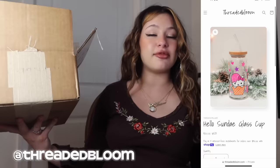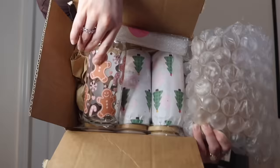Okay, and then the next package is from Threaded Bloom. I've been so excited to open up this package. These glasses are so cute, and they're customized. Let me just show you guys before I get to talking too much. She wrapped them up all nice in this little bubble wrap. As you can see, I already opened up one of them because I was just so excited to see which one she sent me.